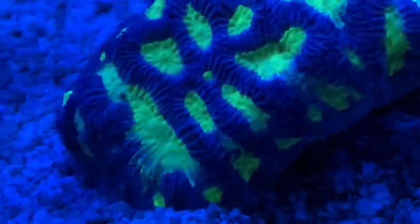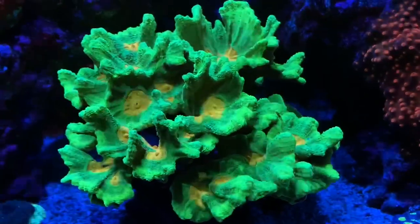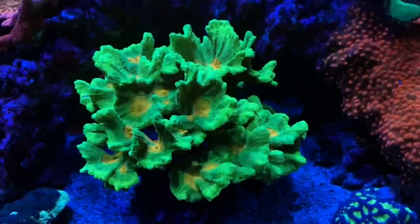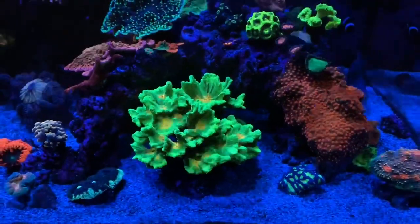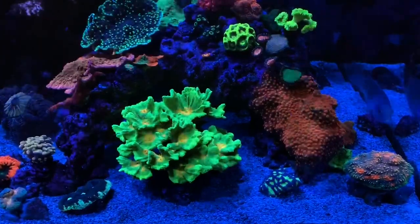I know you won't believe it because I've said it so many times before, but the Space Invader Pectinia will be fragged. I need this room, and it's really starting to grow into itself. I'm concerned about its long-term health.